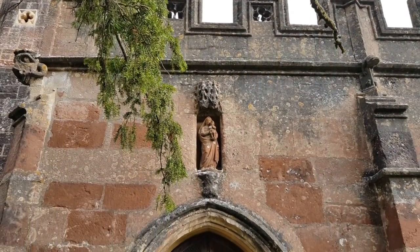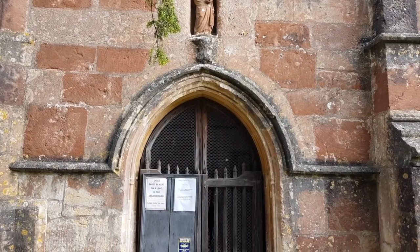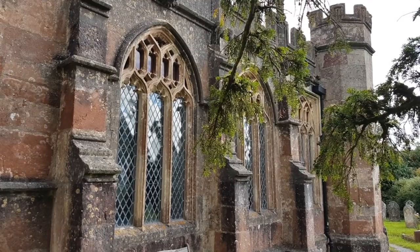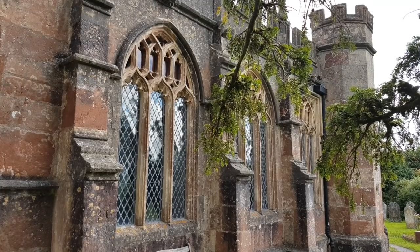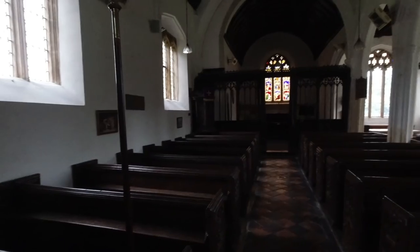Yet another church to investigate. This building was of mixed heritage and is dedicated to All Saints. In 1583, Sir Francis Drake married his second wife here. Interesting, given that it was really quite little.